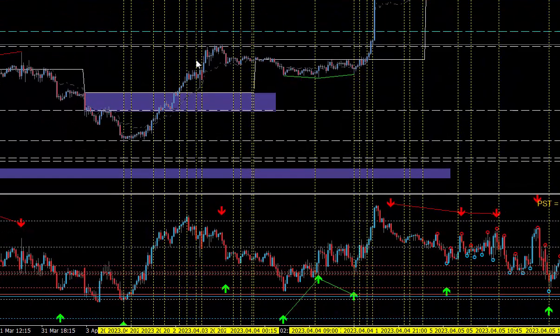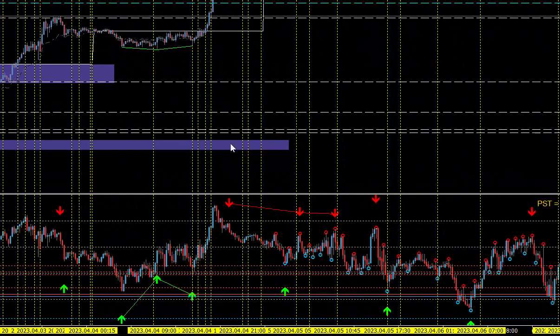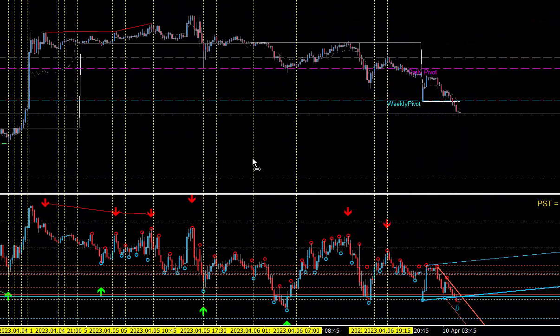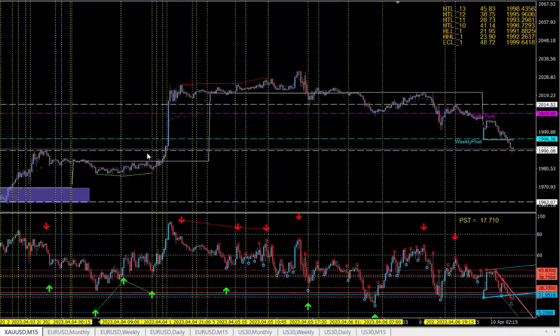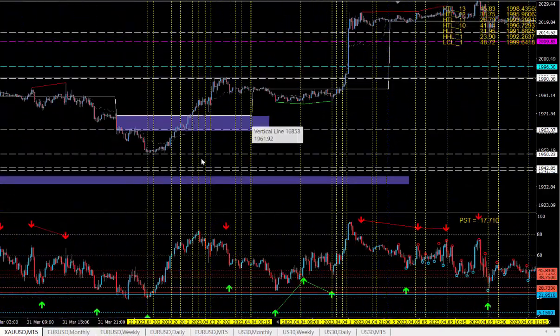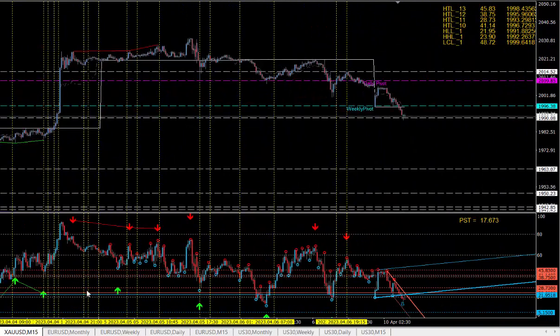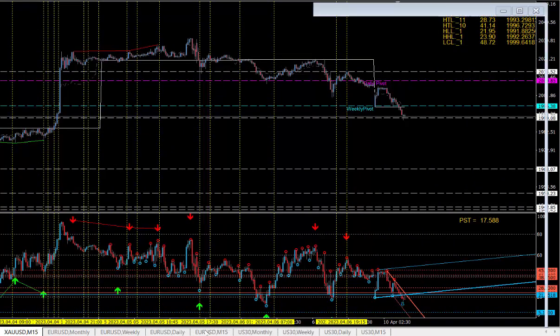Now look, last week I drew these lines on the Monday, right? So as you can see, the lines are pretty much working here as well. We're back to kind of square one where we had the breakout. That was the resistance. You remember these levels as the market went up. Okay, so that's gold.